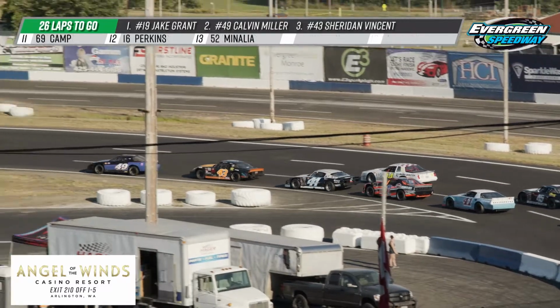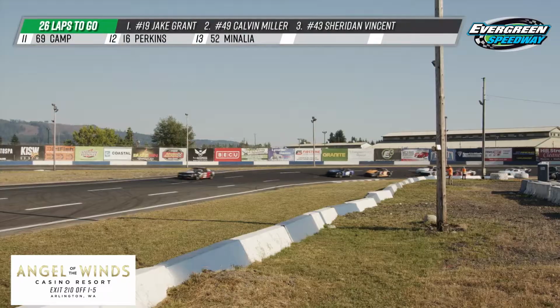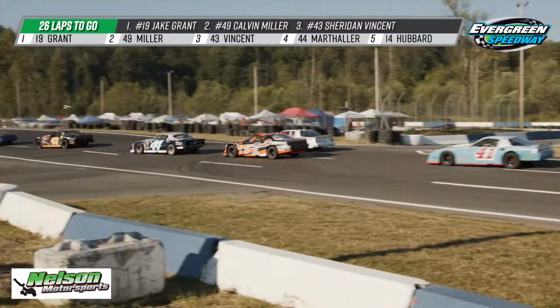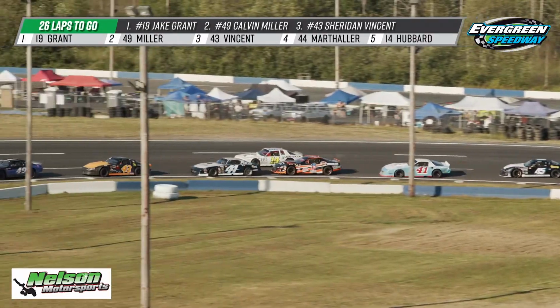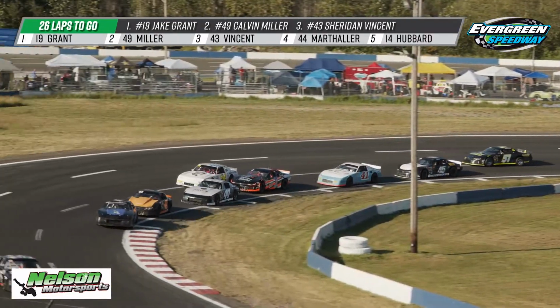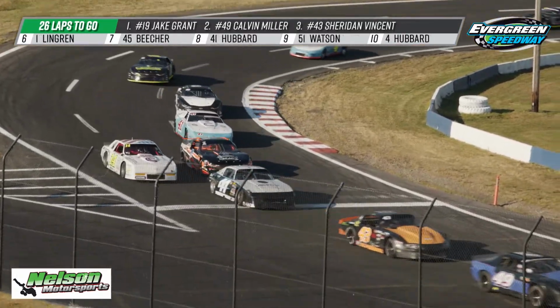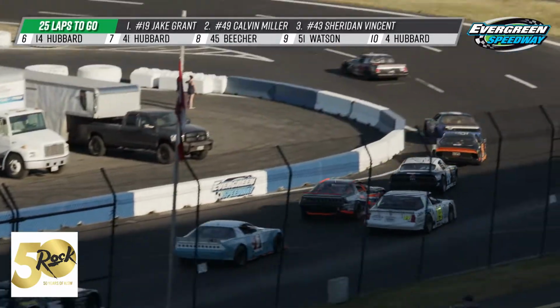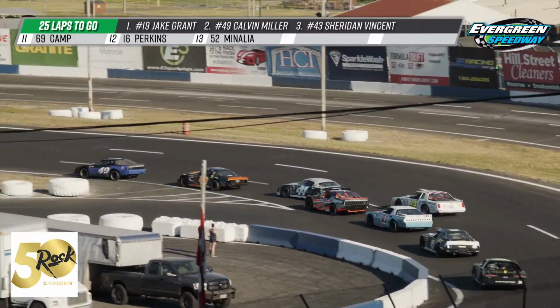As you see the 19 of Jake Grant now maybe running away with it just a little bit, but everybody's still within striking distance. Yeah, Cullen Hubbard being a victim of that freight train we've talked about so much in this show, just the inside line carrying all the momentum, and nothing really Cullen can do besides try to find a gap. Maybe his dad will let him in right here in the 41, but that's unlikely. Yeah, unfortunate to get to that outside lane.